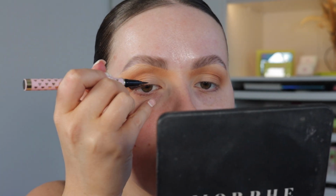What I love about this eyeliner pen is I absolutely love eyeliner pens anyway, but it's so super thin and it doesn't bleed either, and it's a really nice deep brown. That is the most perfect wing. I need to match it up now on the other side. I do feel like they are cousins, not even sisters, but we'll move on. But I absolutely love that pencil.